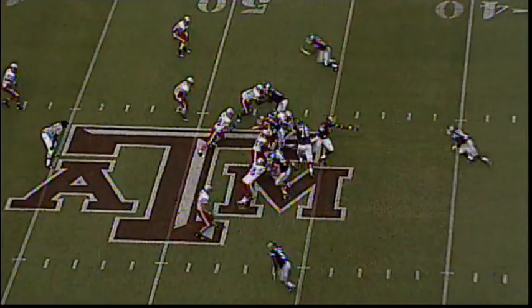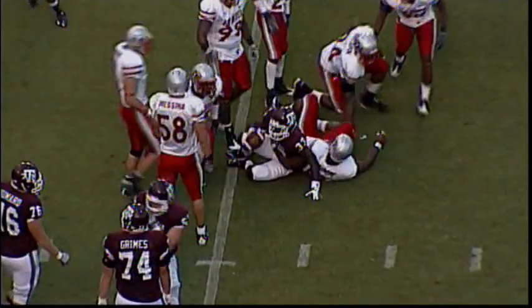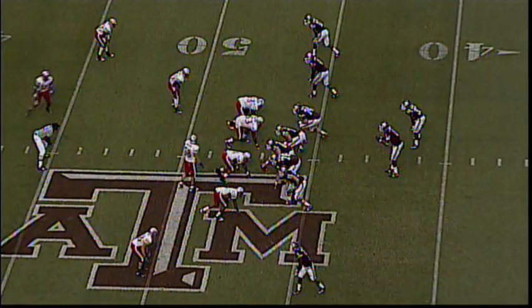Bounces in there, and he is wrapped up. Got two guys on him, and they drag it down. Number 33, Kristen Michael. There'll be no gain. Kendall Briscoe, a senior from Dallas, was one of those two guys on the tackle.